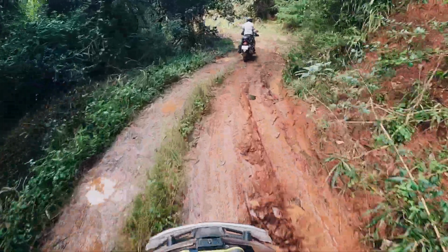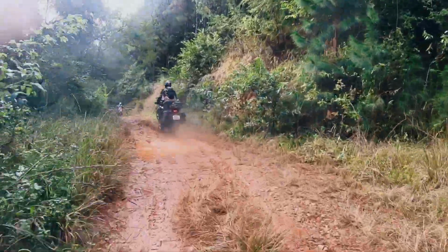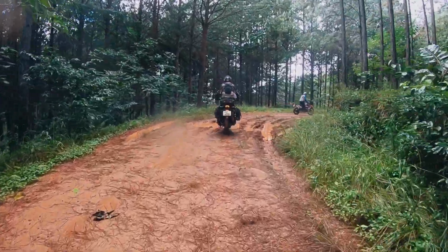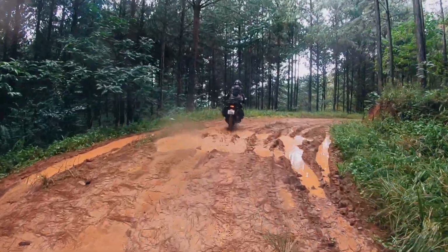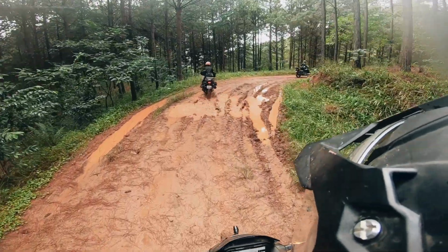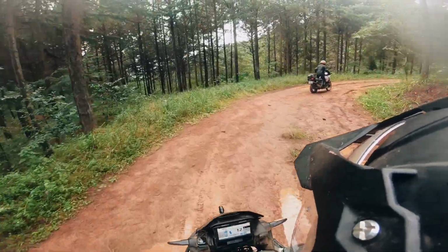And there is a little bit of sun coming through the clouds, so we might have a bit of a view on top. But we'll make the call just in front here. Nice one. Nice deep one. Nice deep ruts.